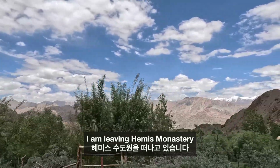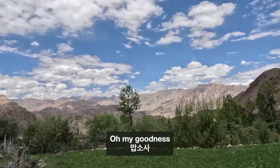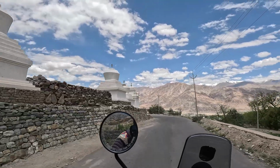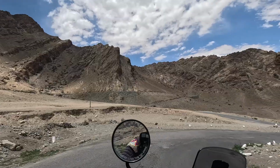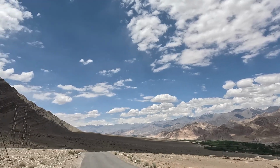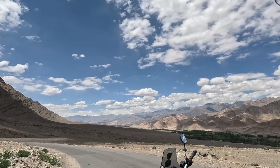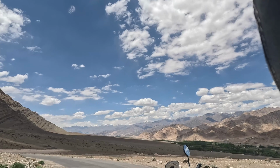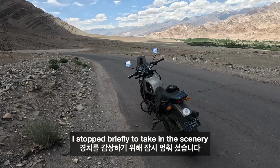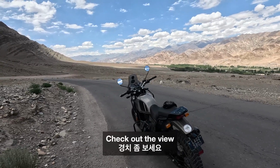I am leaving Hemis Monastery. Oh, the scenery is just spectacular. Check out the scenery. Oh my goodness. Stop briefly to take in the scenery. Wow, great scenery. Check out the view.